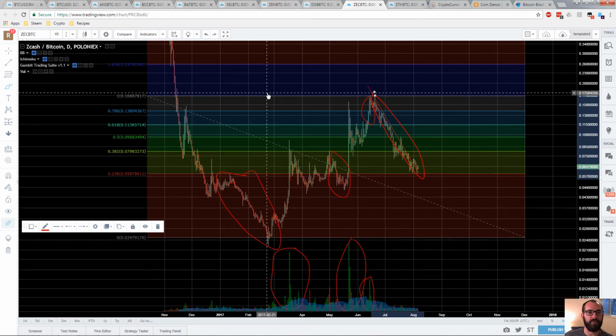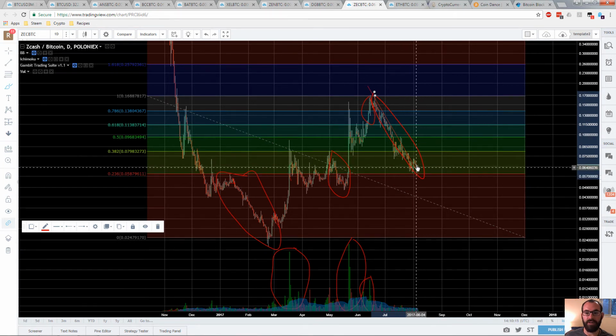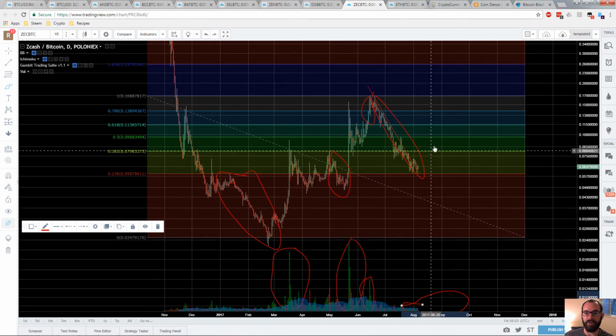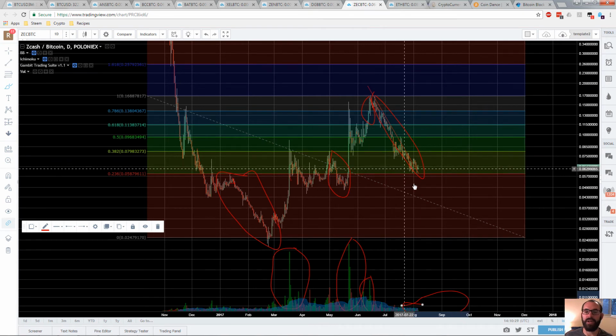And it came from all the way down and tested this lower Fibonacci, and that's holding so far. So I'd really keep an eye on this one. I'd wait for this volume. We're gonna hopefully see some volume here, and if we see a nice buy volume bar spike, probably somewhere out in this region, then I think we're looking to go higher. But I'm waiting on that one.